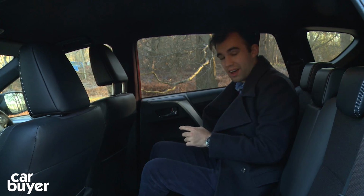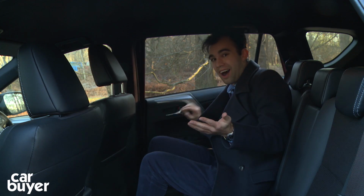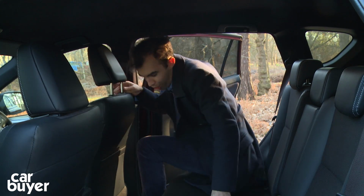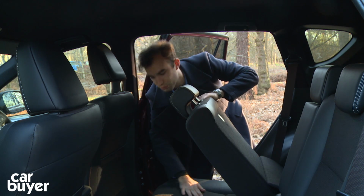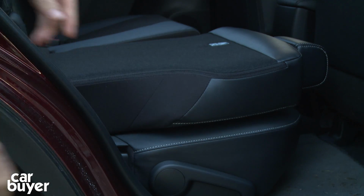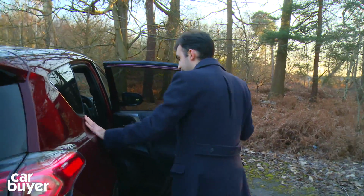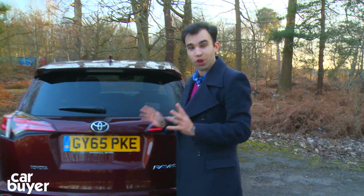For extra comfort I can recline the backrest, or alternatively I can completely fold the whole lot down by using the same handle, and if I do that the seat base folds elegantly forwards and I've got a completely flat loading area. Now one good side effect to the RAV4 becoming all sensible and practical is the amount of space you've got on offer back here.